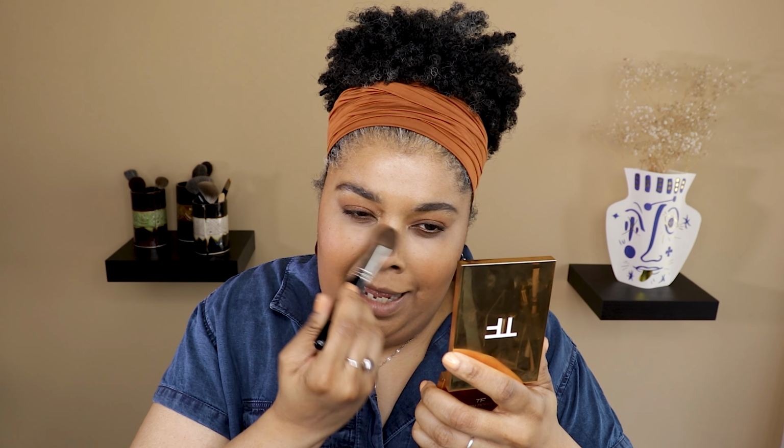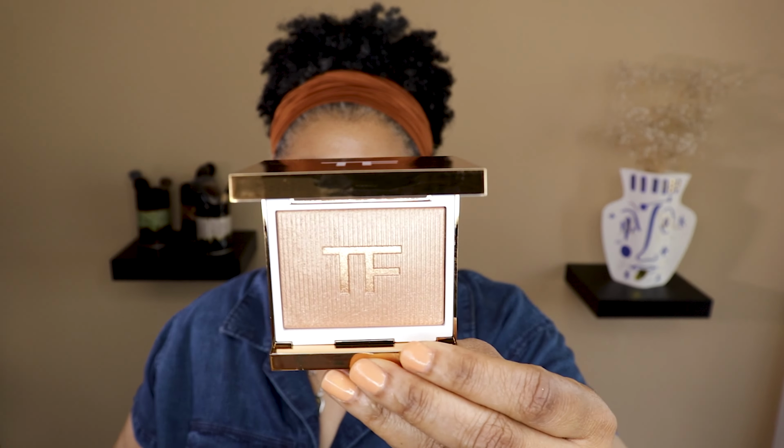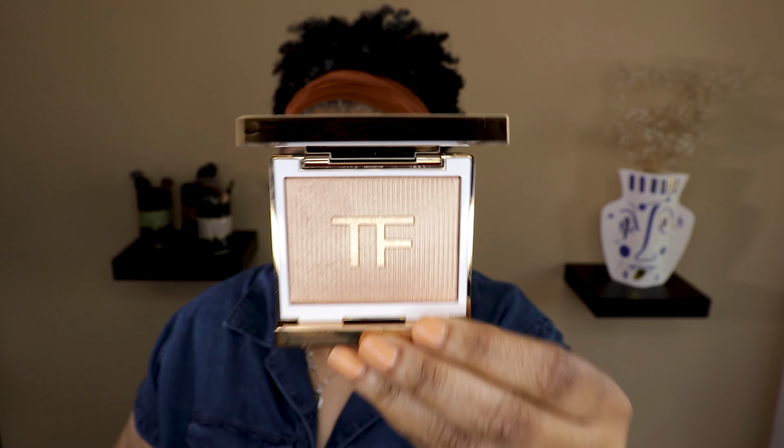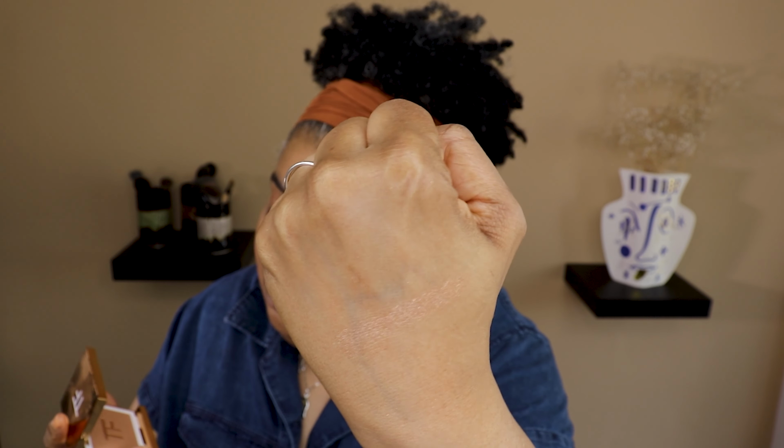So yes, this worked out perfectly as a blush. Now let's get to this highlighter. Okay, so this is the Soleil Feu Glow Highlighter in Oasis 02. There is a second one. Here is the swatch. Okay, beautiful, beautiful shade. It's giving more bronze than gold, which is why I got it.